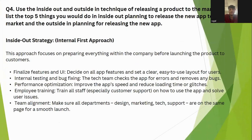I would like to answer question 4. Use the inside-out and outside-in technique of releasing a product to the market and list the top 5 things you would do in inside-out planning to release the new app to market and outside-in planning for releasing the new app. The inside-out strategy is an internal-first approach. The approach focuses on preparing everything within the company before launching the product to the customers. Finalize features and UI, internal testing and bug fixing, performance optimization, employee training, and team alignment.